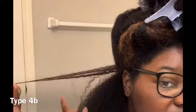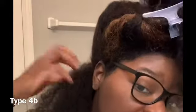Okay, so now that this section is detangled, you can definitely tell what it's looking like. I definitely fall more into the 4Bs back here because I get that wave they usually have right there. 4B with a mixture of a little bit of 4A. This is what the back of my hair and the crown of my hair look like. It's nice and detangled. It's thick. So I'm actually gonna finish out this section, and then I'll come back when I get to the top and show you guys that texture.